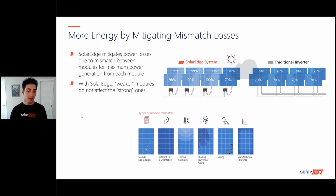entire string. And with a DC optimized topology, these power losses are going to be mitigated because the maximum power point tracking is performed at the optimizer or pair of optimizers level. And this is going to create additional flexibility in the design. You can install more panels at different angles, inconsistent shading, and bifacial panels are going to produce better as well. So using SolarEdge inverters and optimizers to reduce power losses means that your system is going to produce more energy over the lifetime and produce greater revenues for the system owner.